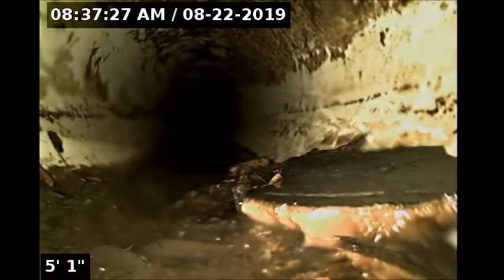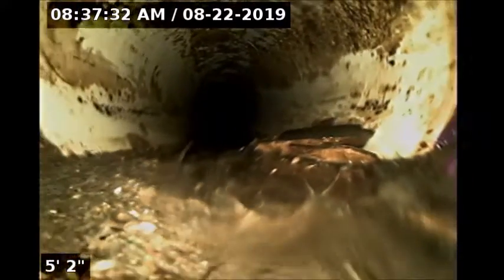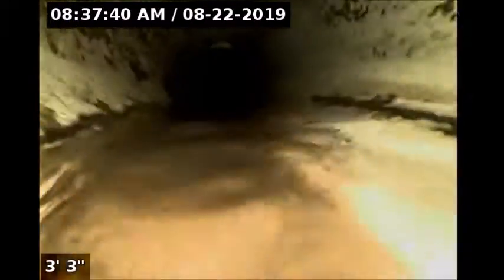Again, my vacuum hose will never make it through the trap to get to all those rocks. This line needs to be jetted out. Look, there's another one. The whole bottom of this pipe is full of rocks and dirt. It's weird. I don't see any breaks or separations.